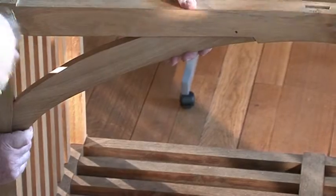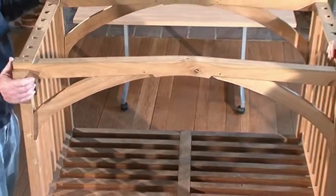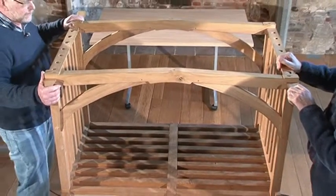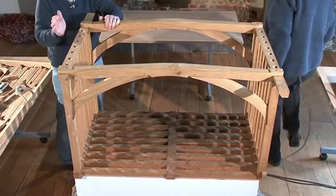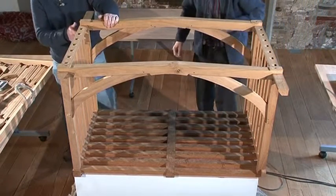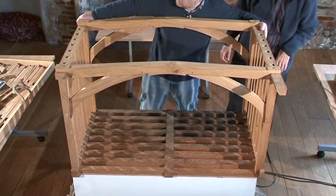Okay. Yep, there we are. So now we have stability in this direction. Now that's stable. How about in that plane there? Still racking in that plane, and this is what the crown post went in for. The famous crown post.